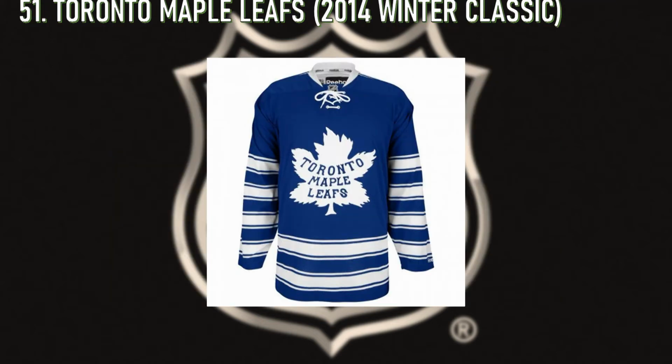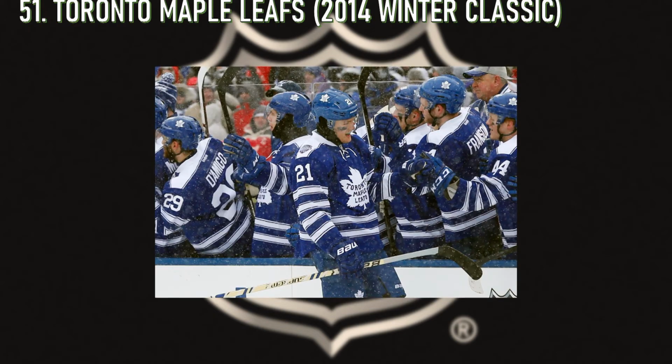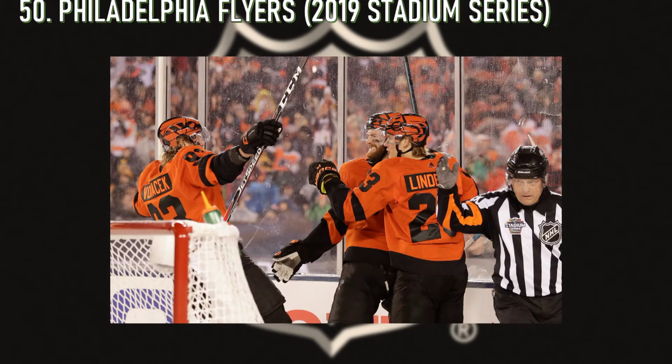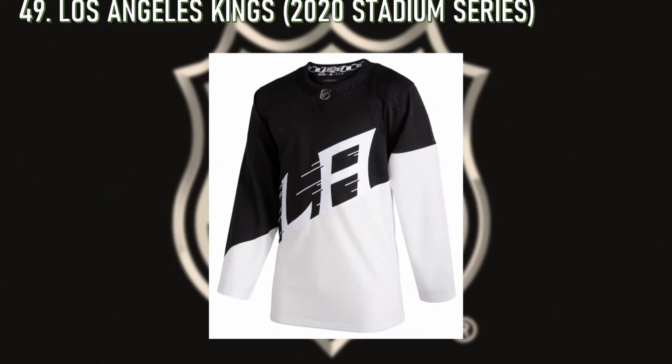Anyway, 51 is another Toronto Maple Leafs jersey. A little better, but still not my favorite. There it is in action. And then number 50, we have the Flyers 2019 Stadium Series jerseys, and this is where they had the weird helmets with them. There you go. Yeah, weird helmets. Number 49, Los Angeles Kings from 2020.